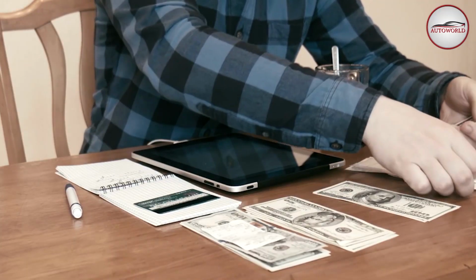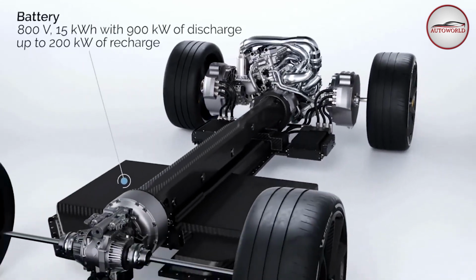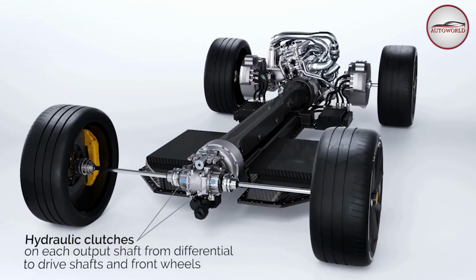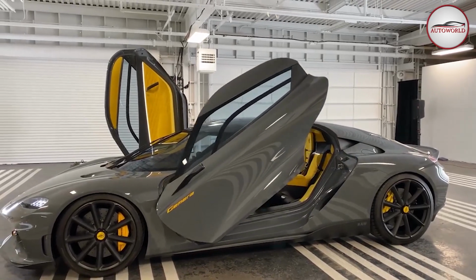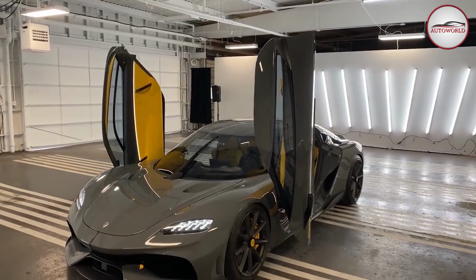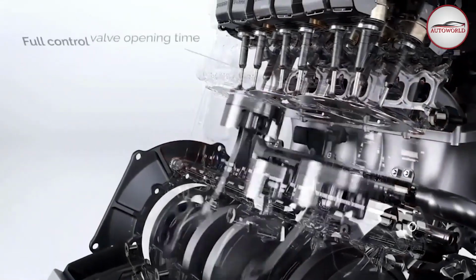Koenigsegg typically does. The Gemera can also perform torque vectoring, which is the capacity to send varying amounts of power to different wheels. By using dedicated motors for the rear wheels and an open differential for the front wheels, this is beneficial in low grip and high performance circumstances, or let's be honest, when you're combining both. Additionally, you want to make sure the automobile can obey as many of your directions as possible when you have 1,700 horsepower to work with.